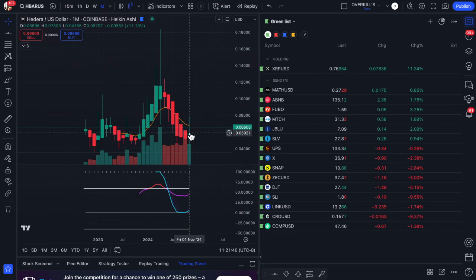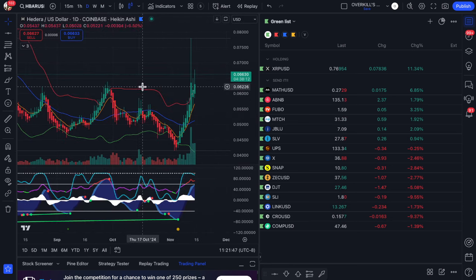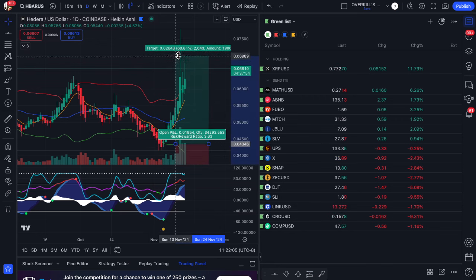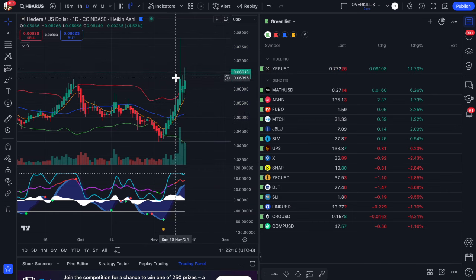Here's HBAR, nice reversal candle, beautiful reversal candle right here on the monthly chart. I just saw a company actually filed for an ETF on HBAR. This thing hit 8 cents up there. Wow, that was a 100% move from there to there. And again, look where the wave is. So I wouldn't be looking to take any profits on this one, but you could see the green dot came right there at 4 cents, and it pumped all the way up to 8. So that was a beautiful, beautiful trade there. 79% move there, that's actually just under 100%.